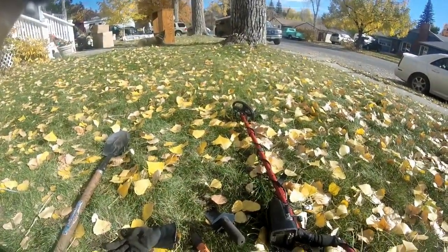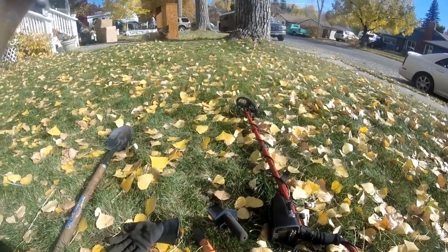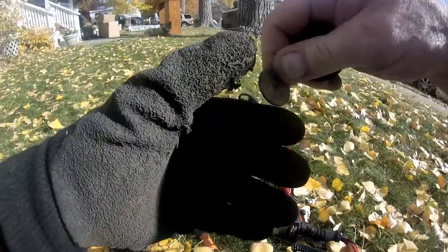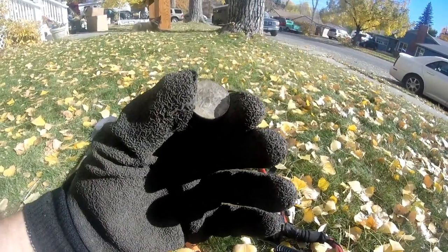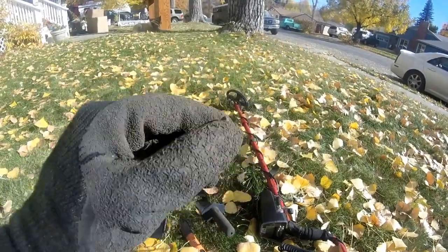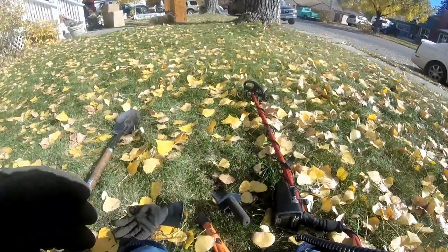Let's see what he is. All right. We have, woohoo, 1890 Wyoming State Quarter, made in 2007. Wyoming has the bucking horse. And that's us. All right, State Quarter from Wyoming. All right, on to the next.